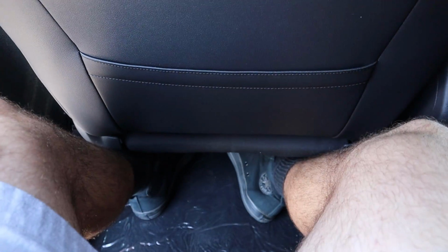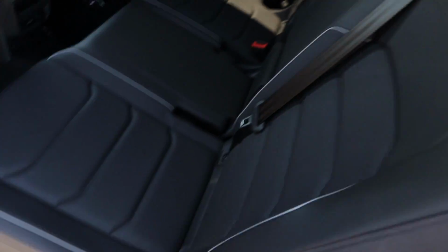So step in height, really easy to get in. I'm 5'11", you guys can see I've got a good amount of legroom. If you're wondering on headroom, that's also solid as well, so everything's good back here. Now here at the top, you do have a little latch, but this is actually what folds the seat down flat here for the second row.